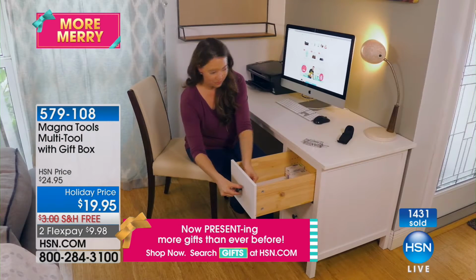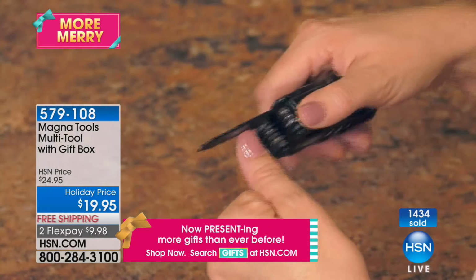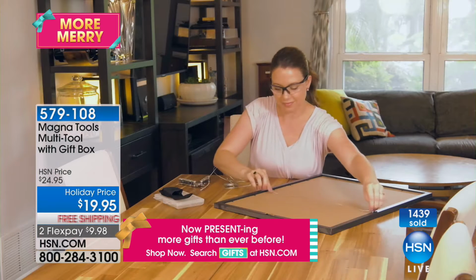It's gonna hook onto your keychain, and it's gonna be extremely small. You're not gonna be able to use it, but this is a tool that the guys and the gals, look at this, even doing those jobs around the house. Oh, nail file. An emergency nail file, you've got that.